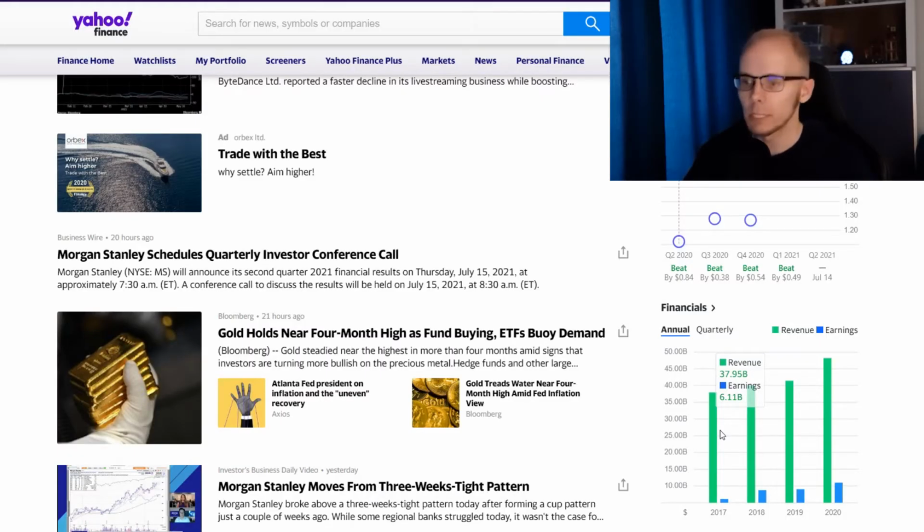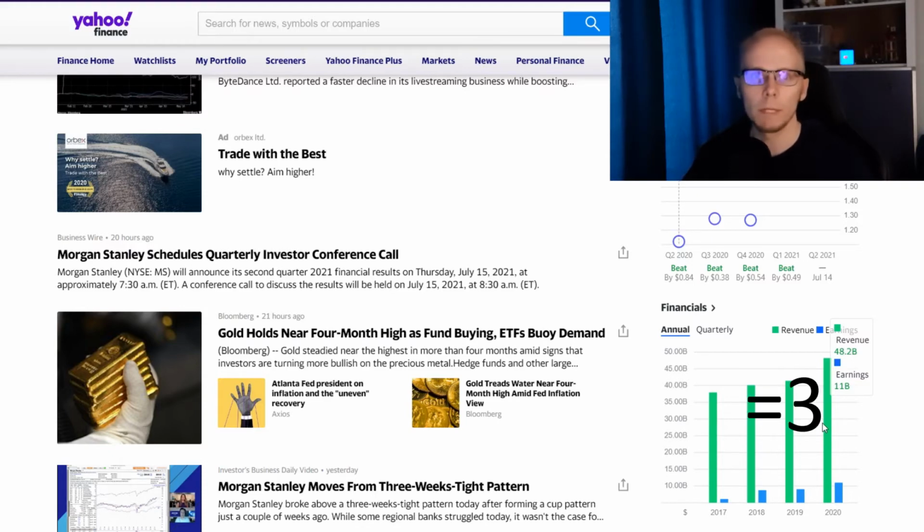Annual revenues for Morgan Stanley. Going into 2018 there was an increase to $40 billion US, then into 2019 we had an increase to $41 billion, and going into 2020 there was again an increase to $48 billion. So with 3 increases in annual revenues we have a sum of 3.